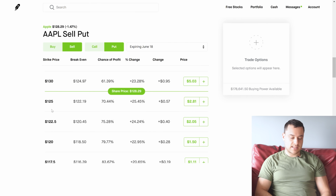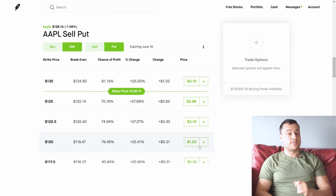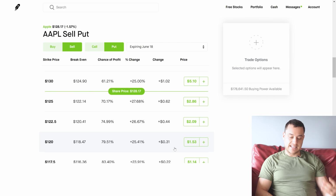Now, I did tell you guys that the 120 level has a lot of safety and a lot of support around it. So for me, this looks pretty good. However, if you take a look at the premium, $1.51, or as I've said earlier, it's gonna be $151 because it is 100 shares. Actually, this is a decent return. It's just slightly over 1%, but in a month, I wanna make a little bit over 1%. So for me, the 120 level is just not risky enough.